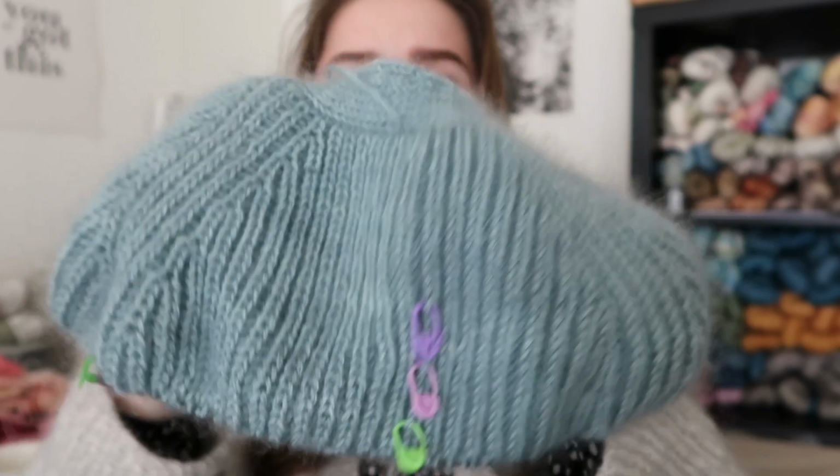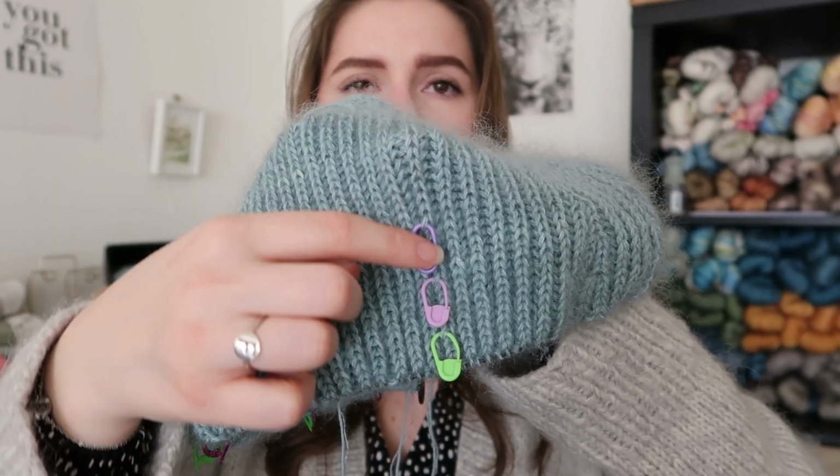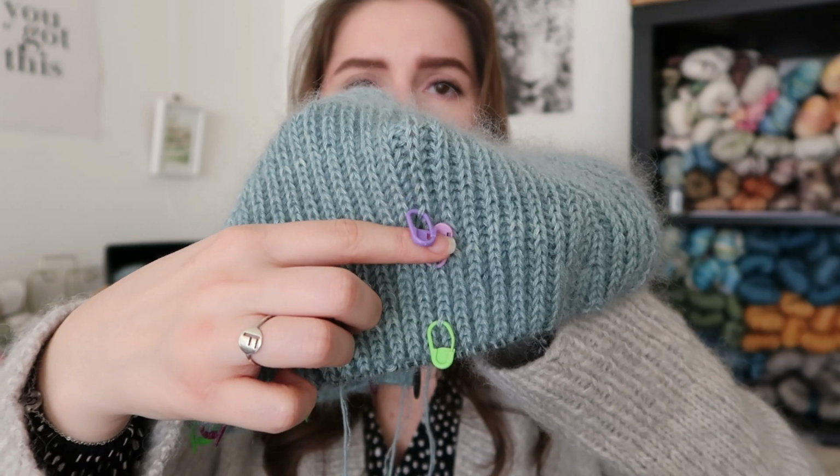From the purple marker, that's where I left off last time. So this is one session, this is one session, and this is one session. Those are about 2-hour sessions. This is really slow. It's even slower than I thought it would be. I have made a brioche sweater before. I feel like fisherman's rib is even slower for me.